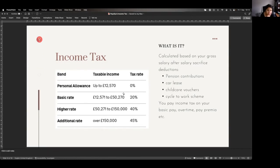And just to clarify, if you go over these bands, it doesn't mean everything is taxed at that tax rate. So the amount of money between these two figures is taxed at 20%. And then when you go above, the amount of money between those two figures is taxed at 40%. And then the money above that is taxed at 45%. So it's graded. And this is calculated based on your gross salary after your salary sacrifice deductions.